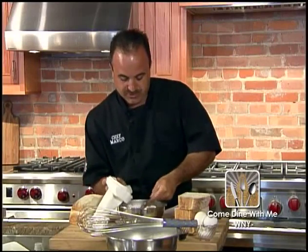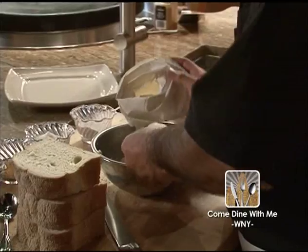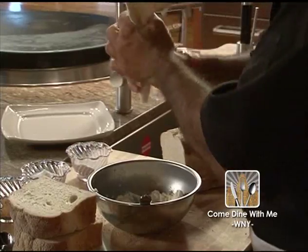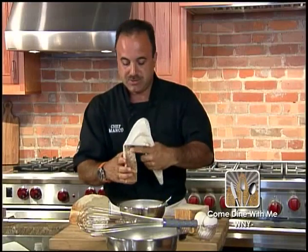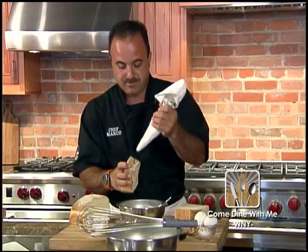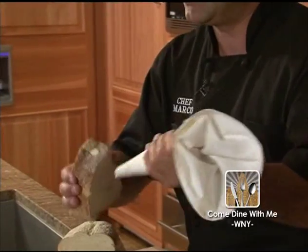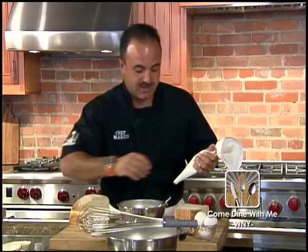Then our own Chef Marco is in the kitchen making one of his favorites, stuffed Italian toast. So we throw our ricotta cheese mix in here, our cannoli filling, into the pastry bag, push it to the bottom. That pocket, remember that pocket I told you about? Open it up. We're gonna stick our pastry bag right in there, and we're gonna fill it with about 2 ounces of cannoli filling. We're gonna set that aside.